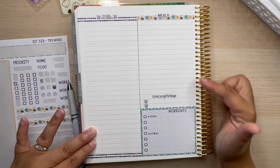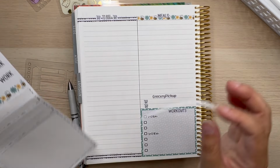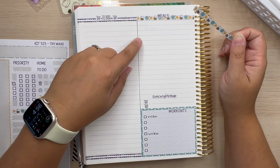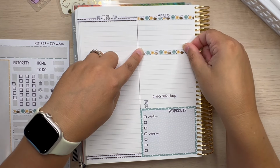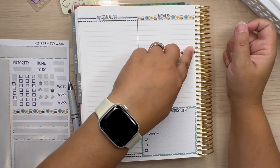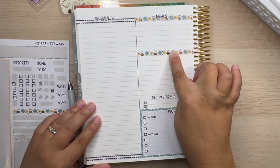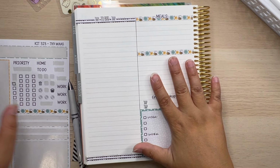This is my to buy list. This is my meals. And then underneath my meals, I usually only do 3 to 5 meals. So I think let's do 5. 1, 2, 3, 4, 5. We'll leave one open. And then we are going to go into meal prep. Oh my gosh, fitting perfectly here. So this will be meal prep. And then I have plenty of space right there to write everything for meal prep.